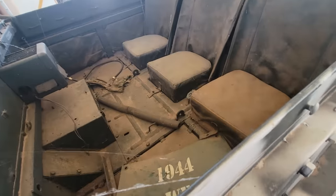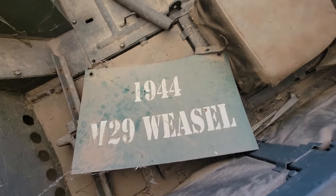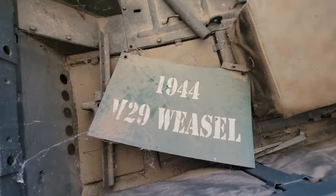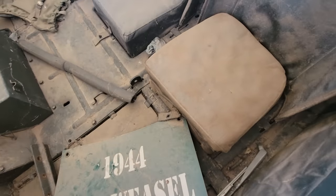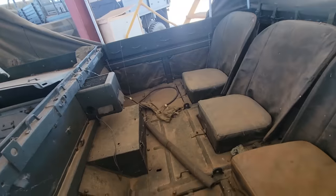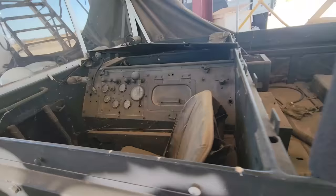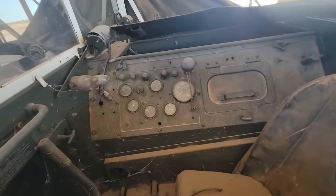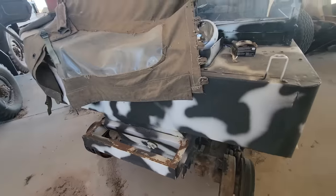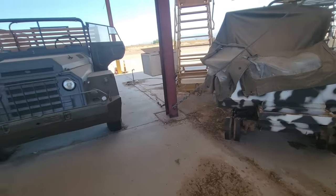Okay. This is a 1944 M29 Weasel. The Weasel. That's cool. Look, it has an ashtray. Well, that appears to be the end of the tour.